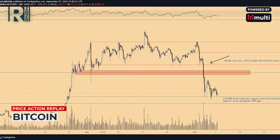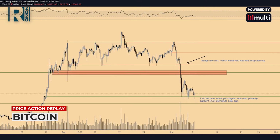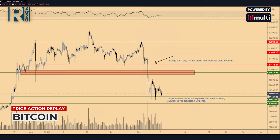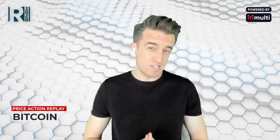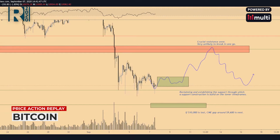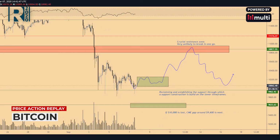So how's El Gran Papito doing today? Well, the psychological barrier at $10,000 is currently acting as support, indicating that a short-term relief bounce could be on the horizon. A clear breakdown of the 11,200 area triggered a massive sell-off across the markets. This drop led toward the primary support levels around the CME gap, where $10,000 is a significant support level, as well as 9,600. As the recent market movements were volatile, multiple CME gaps can be seen on the daily chart.